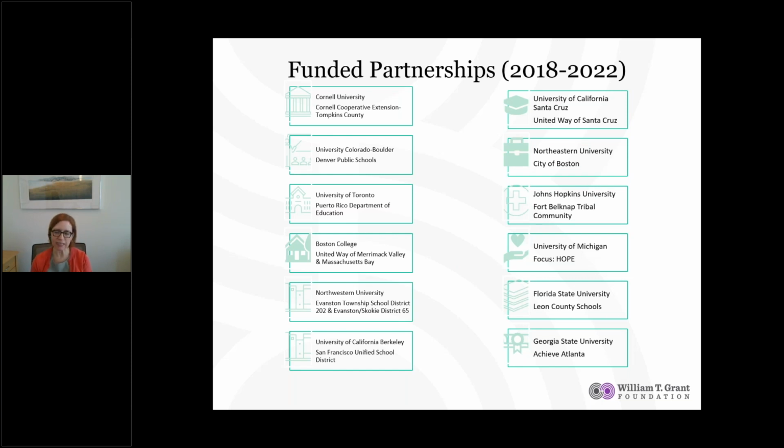I do want to reiterate again, as I mentioned before, if someone joined us late, that of special note this year is the Doris Duke Foundation, one of our consistent funding partners in this program, is interested in supporting partnerships focused on preventing children and families from coming into contact with the child welfare system. So we encourage applications from partnerships working in this domain, as well as across other youth serving systems.